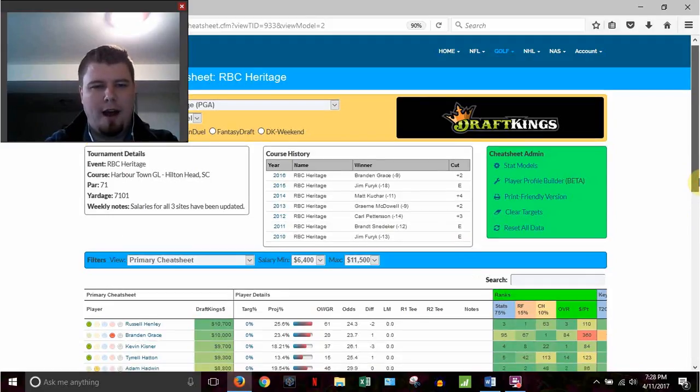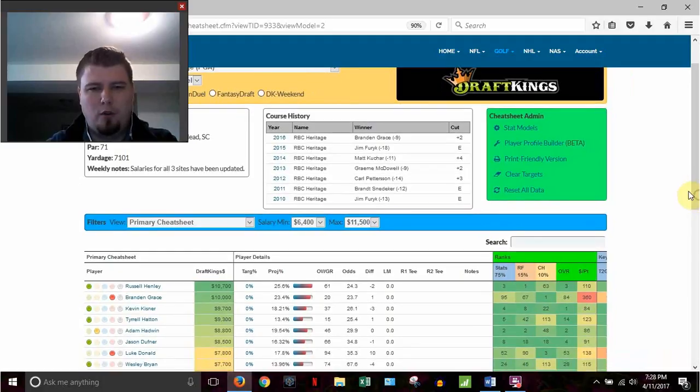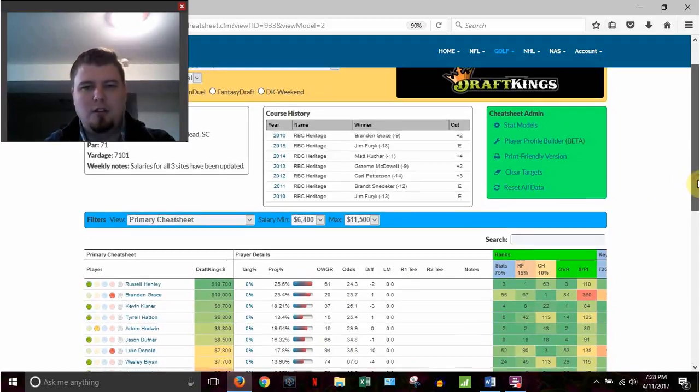Quick note on the finishing score. You can see at the top, the course history summary. There have been years, even before 2010, where the winners were at 20 under. Last year, Brennan Grace won at 9 under. So there are some swings in scoring based on weather conditions.